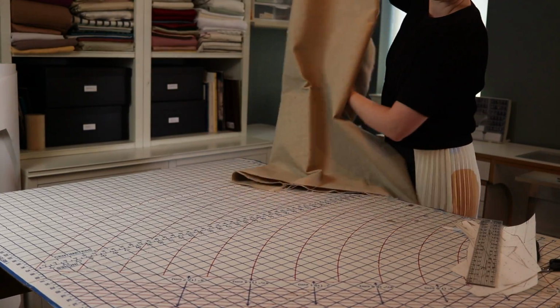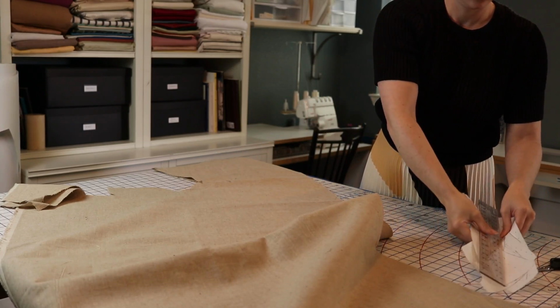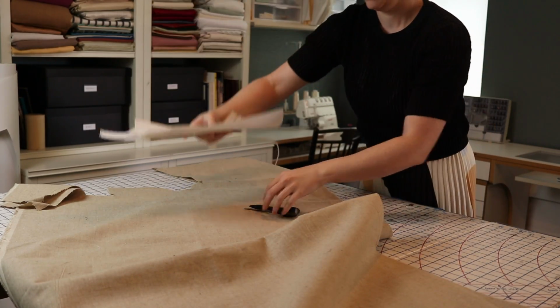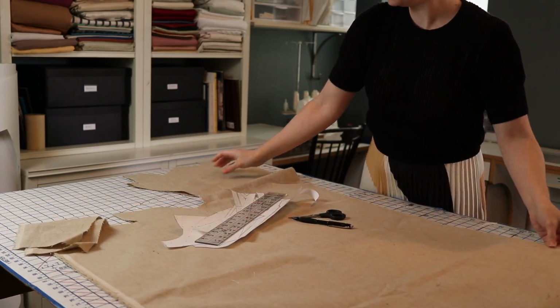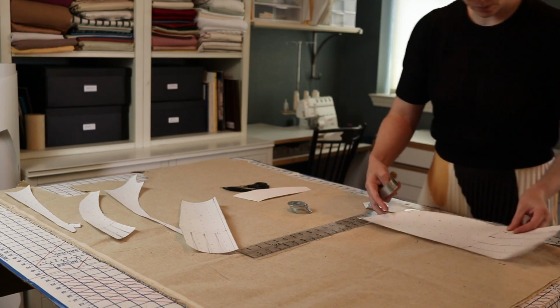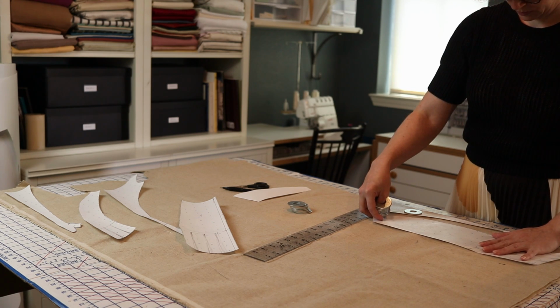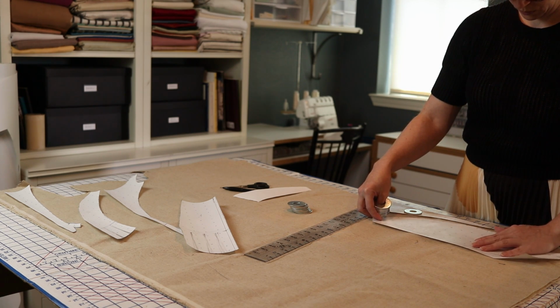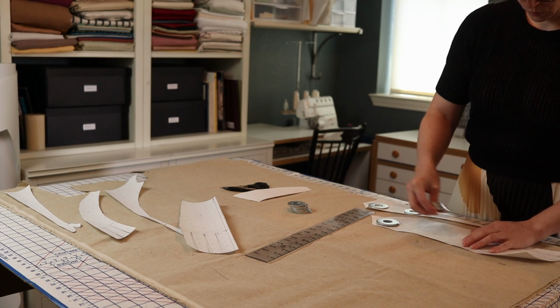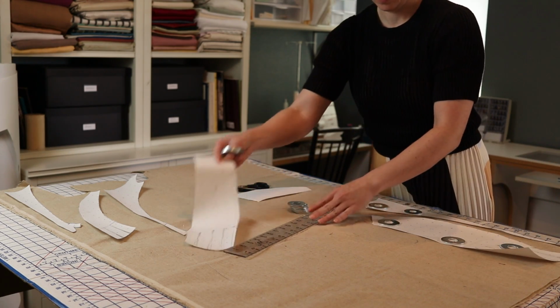I laid out my pattern on a very heavy linen buckram, which is totally not something that is necessary at that weight. I usually use something a lot lighter, but I happen to have this fabric. I figured it would work very well for a mock-up, and it wouldn't be a problem if the mock-up worked out, and I ended up using it for the actual stays as well. So you don't absolutely need something this heavy.